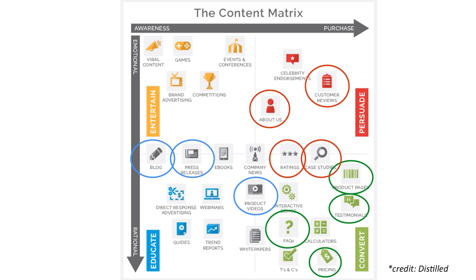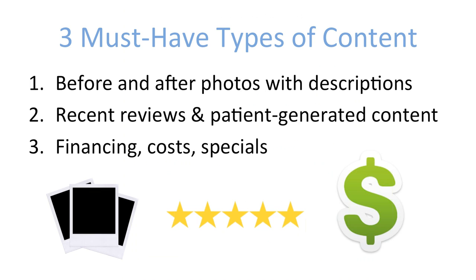So if this is a 30,000 foot view of internet content all in one nice little wrapped up package, then here are the 3 micro level types of content that you have to have on your site for it to convert a lot of leads. I don't think these will be surprises to any of you, but what I want to point out here is that if you have these as standalone sections on your website, you're doing great. You have before and after photos, reviews, thank you notes from patients, testimonials, and cost information.